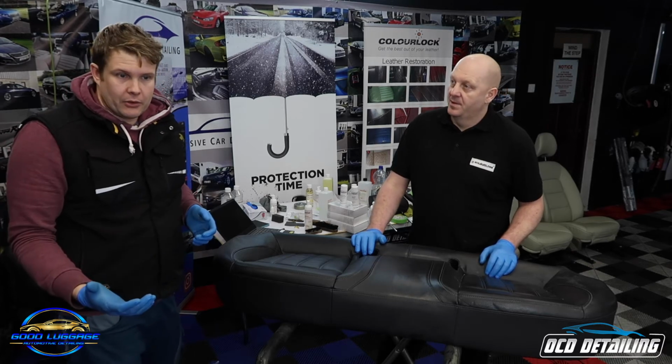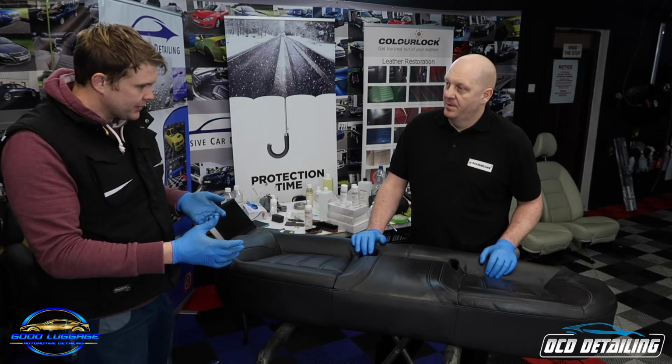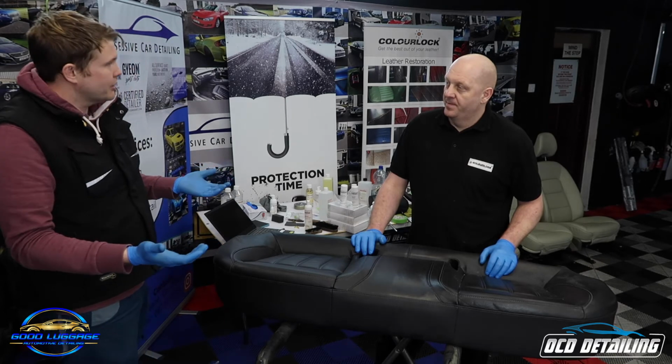Following on from the cleaner now, Peter, we want to talk about conditioning or protecting the seats. We've just cleaned them, but now we need to keep them coated or make sure that they're protected from any wear and tear that happens. So what products are we going to go for now then?